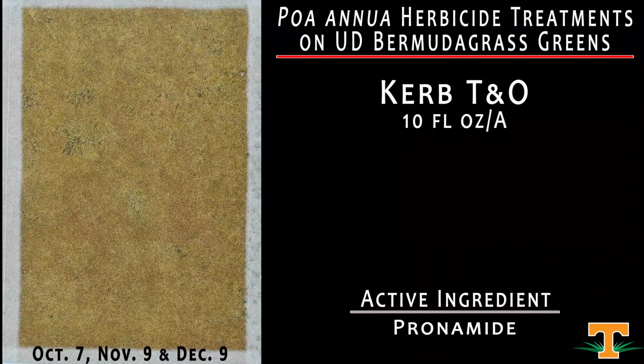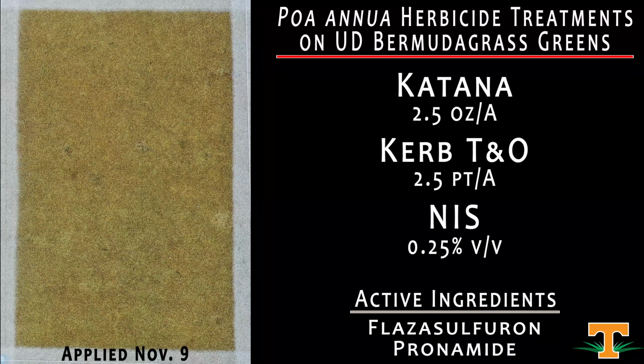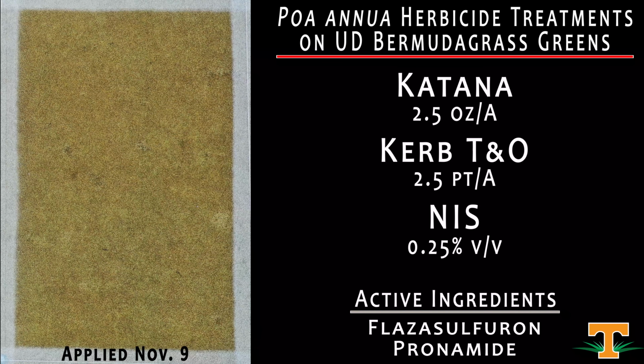So this is a mixture of Curb at 2.5 pints with Katana, and this has become a treatment of interest for us, given that we know that continued use of Curb alone is only going to select for resistant biotypes over time, and we have reports of that already in Georgia. So we know that mode of action diversity is going to be helpful, and here we've taken an ALS inhibitor in Katana, put it with Curb, applied on November 9th, and seen really good results.